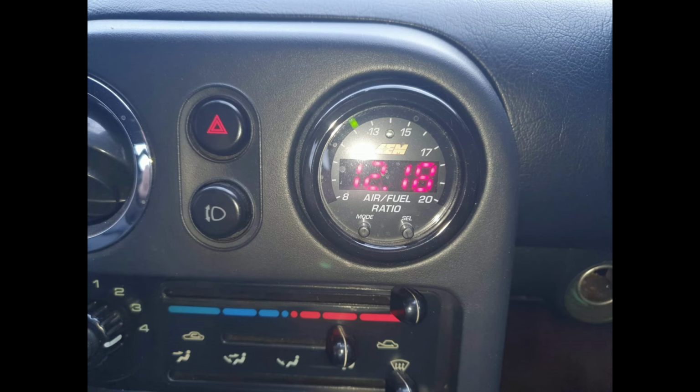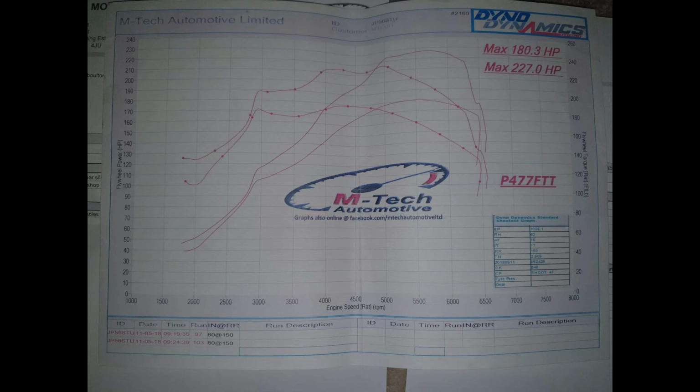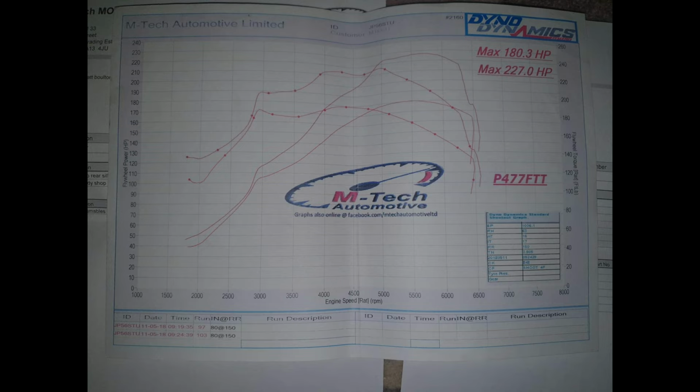So the entire turbo is done by MTech, including the map, and it made 227. And one of my favorite things is it's actually got a high boost, low boost option. So it is running the ME221 ECU, which is the one I was gonna go for anyway. That's the turbo side of it, and the noise is just absolutely phenomenal.